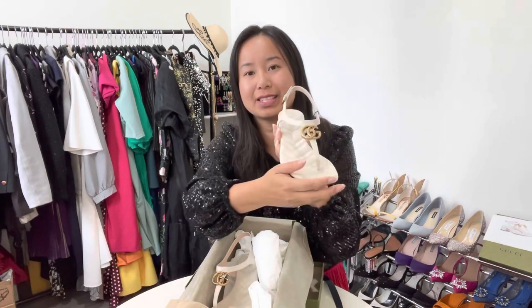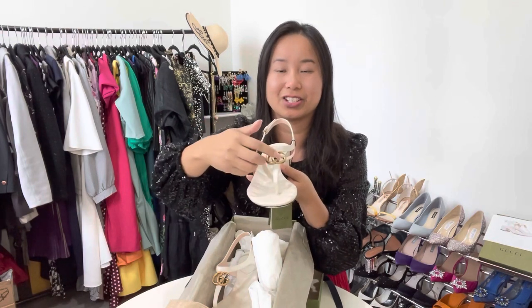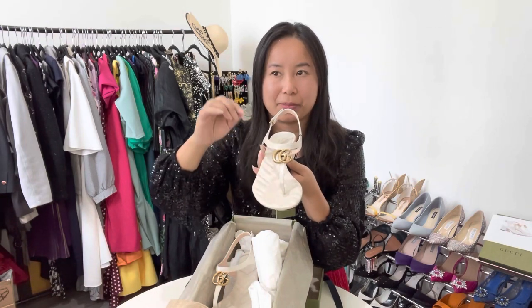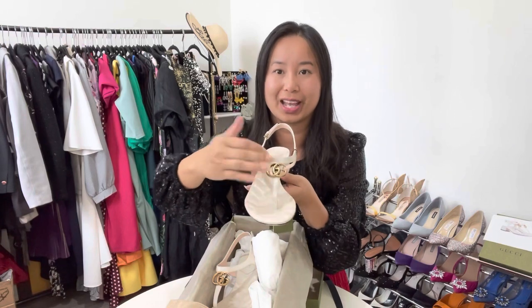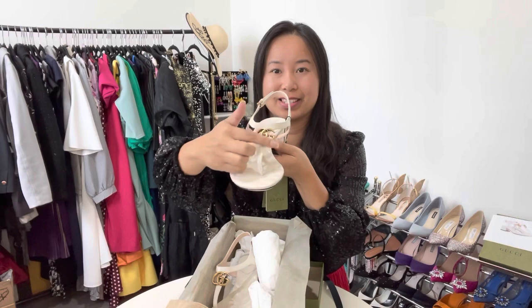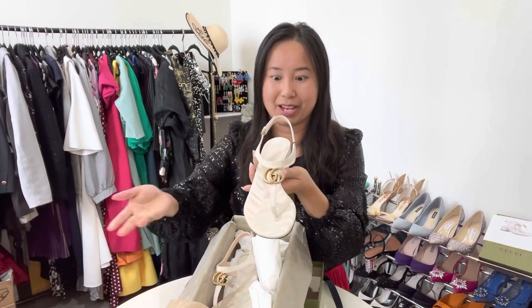And I was comparing this silhouette to a Chanel sandal. Like a Chanel sandal, you might find one that has the CC logo, and I felt that that wasn't as elegant as the GG. So while it is Gucci, I actually appreciate this Gucci logo from a design standpoint. It feels more elegant, more curves, it's wide and slim, and not just the solid CC. So yeah, I really appreciate that.